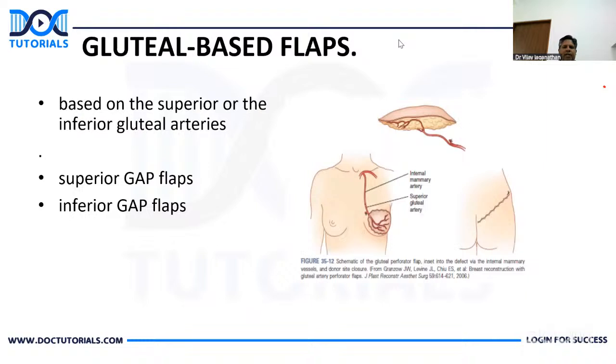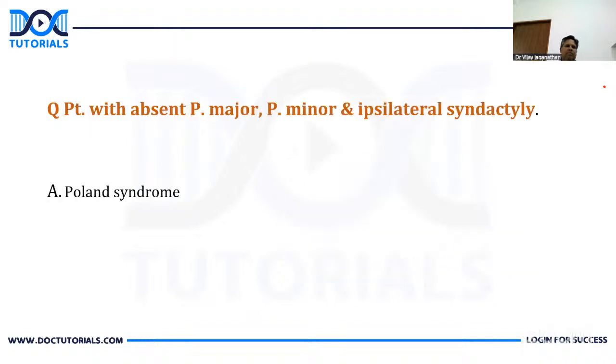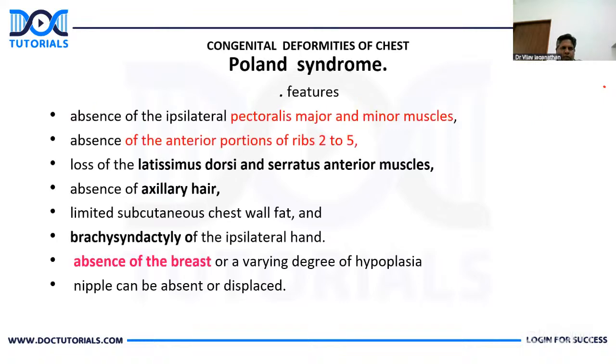Other free flaps are gluteal based flaps, S-GAP flaps and I-GAP, superior gluteal artery perforator flaps and inferior gluteal artery perforator flaps. In a patient with absent pectoralis major, minor, and ipsilateral syndactyly, what is the syndrome? It is Poland syndrome. One of the commonest chest wall deformity syndromes: absence of pectoralis major and minor muscle, absence of the anterior portion of the ribs, 2 to 5 ribs, loss of LD muscle and serratus anterior muscle, loss of axillary hair, limited chest wall fat, and therefore absence of breast.